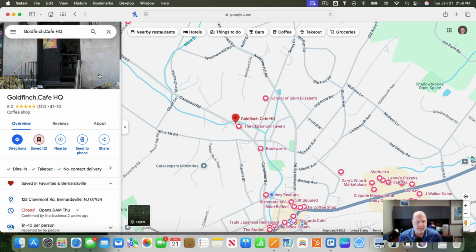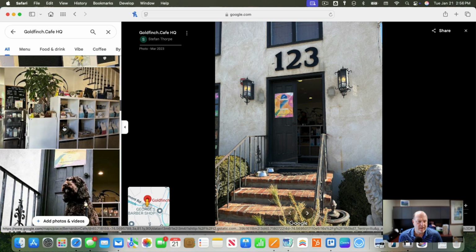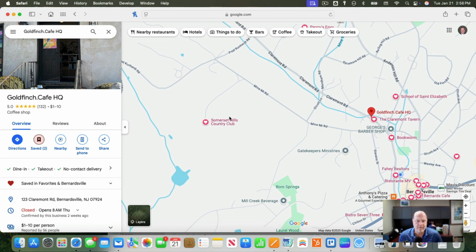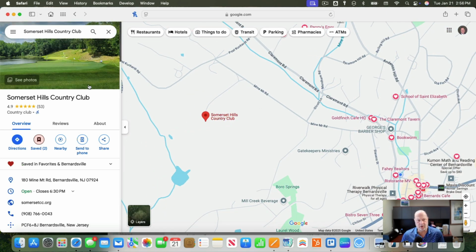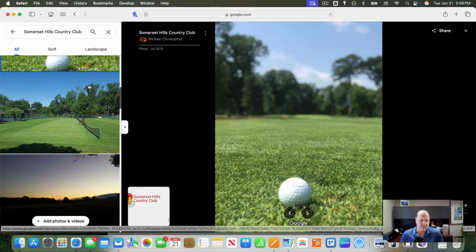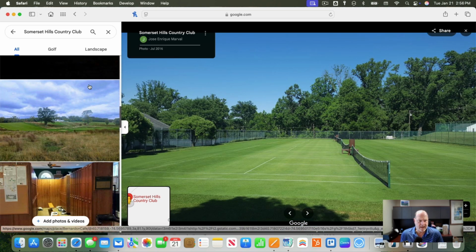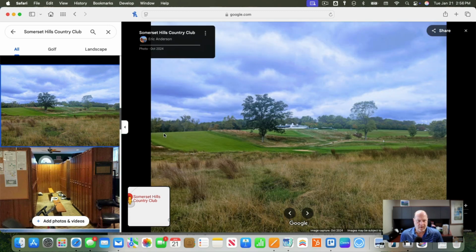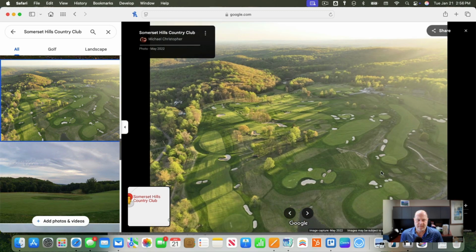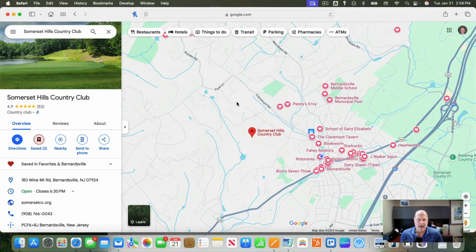A new little coffee shop, Goldfinch, is in town. They sell very nice handcrafted coffees. You don't want to miss that. Right up the street from there is the Somerset Hills Country Club. This is one of the oldest private golf clubs in America. It's also one of the top-ranked golf clubs in the United States. They've got grass tennis courts. They have a beautiful golf course. You can't miss it as you're driving by. If you get the chance to play here, definitely take the opportunity.